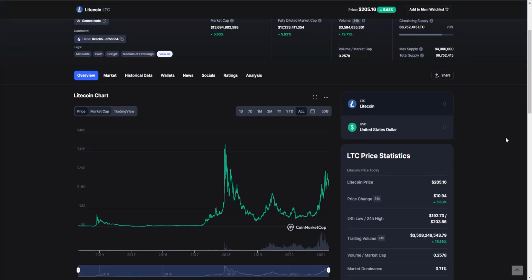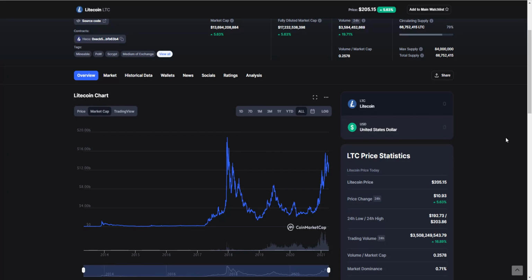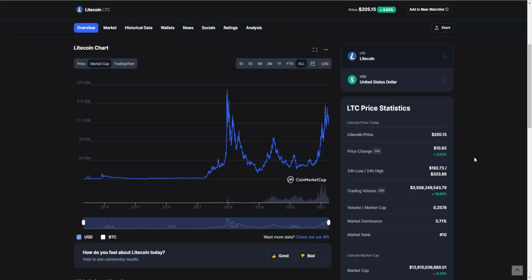One thing I always like to pay attention to is the market cap. And you can see the main resistance area that we have to get up through is about $16 billion. Our high that we got up to was roughly around 17. We're just going up here, guys, just roughly. It's hard to get it exactly on it. So we've been up around $18 billion for Litecoin before.